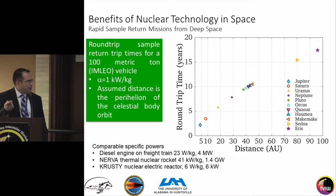But anyway, just to make sure that we're not out of the realm of possibility, I did a quick calculation when we put these slides together to see what's the alpha on some other technologies that exist. So the diesel engine on a freight train, which has a 4 megawatt engine on it, is 23 watts per kilogram. The NERVA thermonuclear reactor has an alpha of 41 kilowatts per kilogram, and that had a 1.4 gigawatt jet power. The most recent example here, the Krusty nuclear electric reactor.